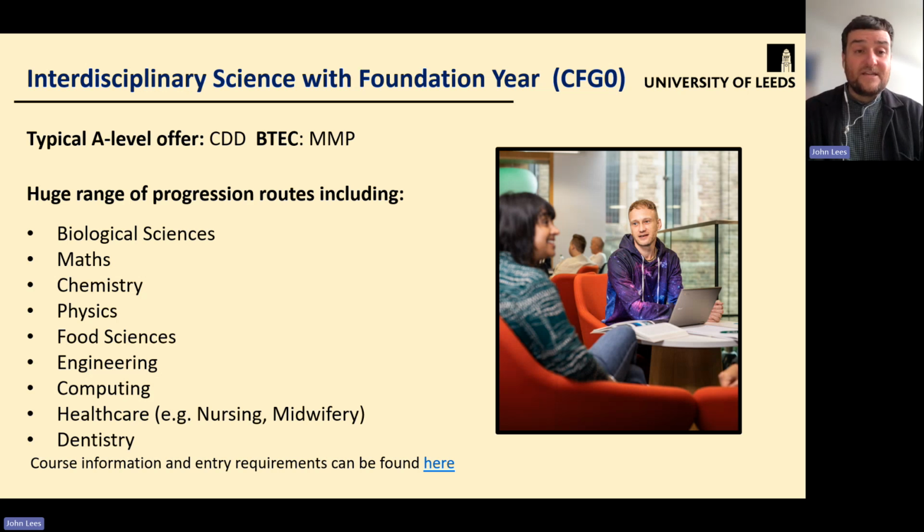For the Interdisciplinary Science Foundation Year course, our typical A-level is CDD or BTEC Merit, Merit, Pass. Again, other qualifications are accepted. And there is a wide range of progression routes here, including courses in mathematics, chemistry, physics, food sciences, engineering degrees, computer science, healthcare courses like nursing, midwifery, medicine, dentistry, also courses like radiography, audiology, cardiac physiology, biological sciences, including biomedical sciences. So a huge range of different courses that you can progress onto. I believe it's over 100 courses and different routes that you can get onto just from the Science Foundation Year course. So it really is a great pathway onto so many different programs.